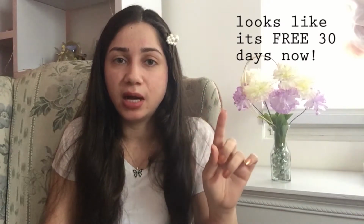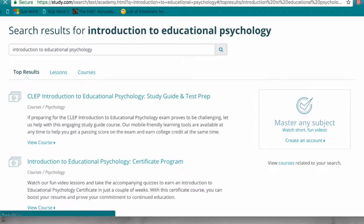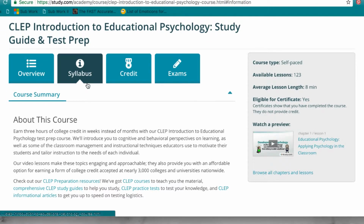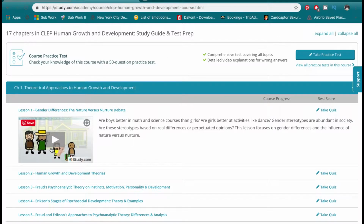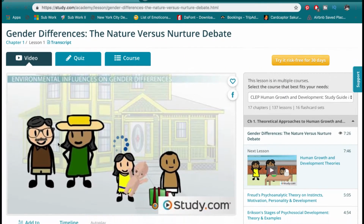For example, if you go on the website study.com and you go to the search box and type in CLEP, Intro to Psychology and Education, if you scroll down on their website, you will see that the syllabus on their website is exactly the same syllabus that you are testing for that specific test. And what I like about study.com is that they use a lot of videos to give you different scenarios for each theory, for each educational setting, for how to teach students in different ways, and they give you a visual.